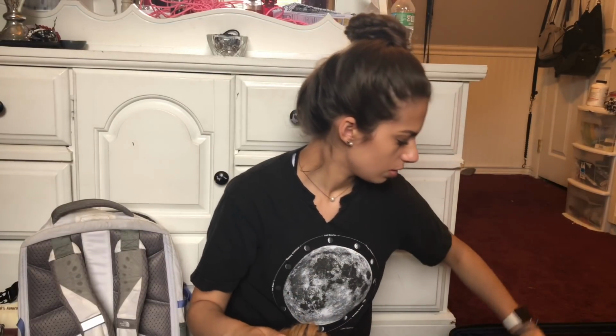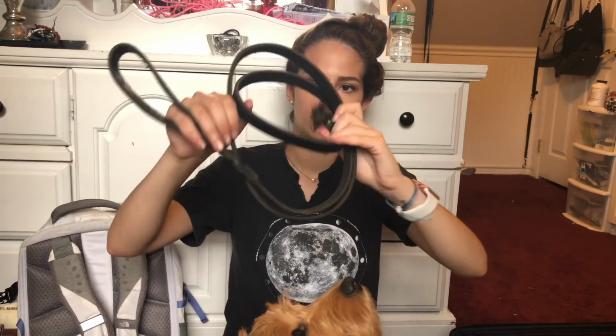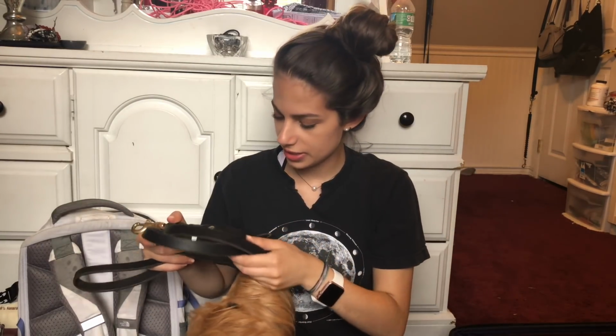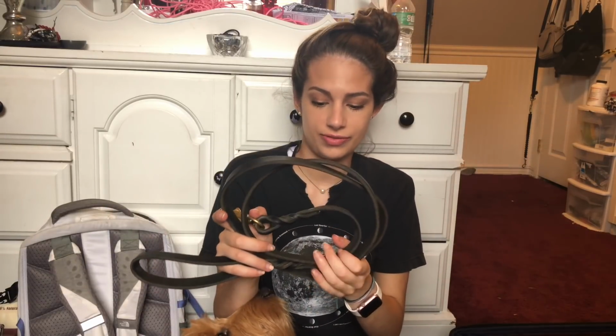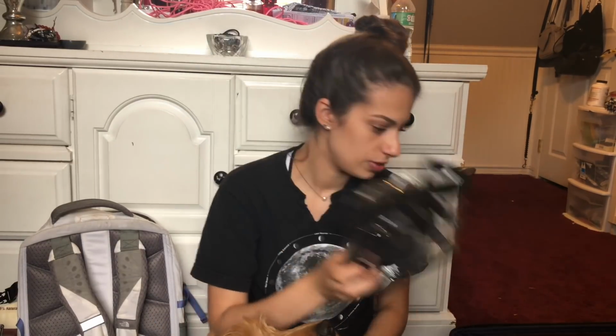In my suitcase, I'm bringing this bag of treats. I'm bringing a regular handheld leather leash. I really love this leash. It was given to me by my current trainer. It was very generous of him, and I really like it. I just wish it was hands-free. I'm bringing his rough wear boots.